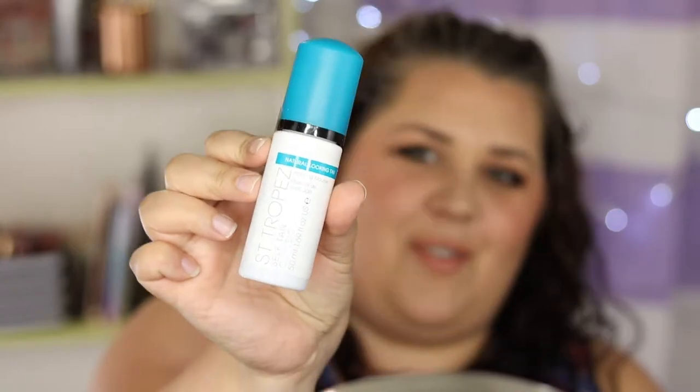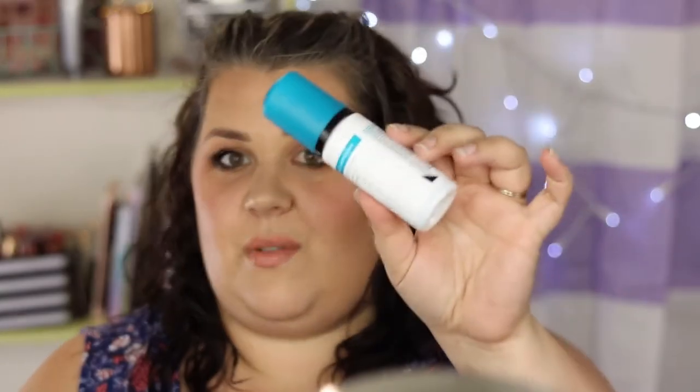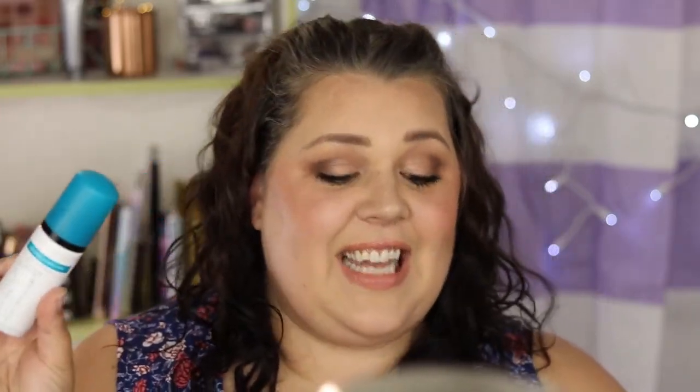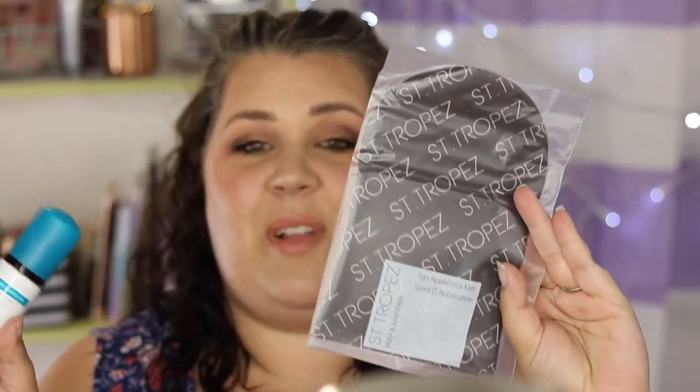This is the Saint Tropez Self Tan in the shade Classic. So this is a $24 value. It says it is a lightweight classic mousse that tailors to your individual skin tone for long-lasting tan in one application. Because I'm going to a wedding this weekend, I am wearing a dress and my legs haven't seen the sunshine in a very, very long time. So I'm gonna pop some of this on my legs this weekend and see how it works. It did come with the tanning application mitt, which is also super exciting because I don't want orange palms.